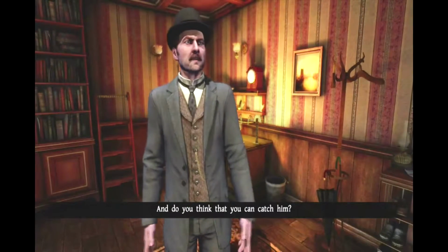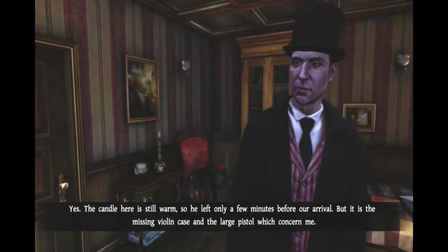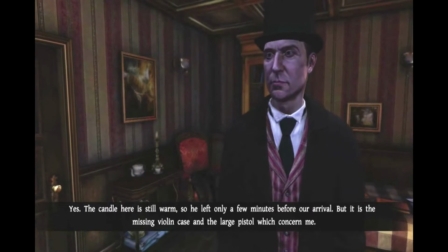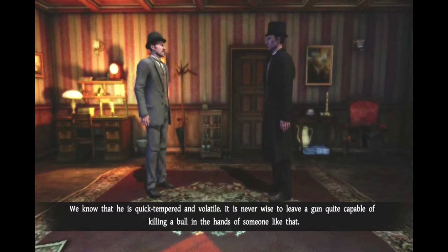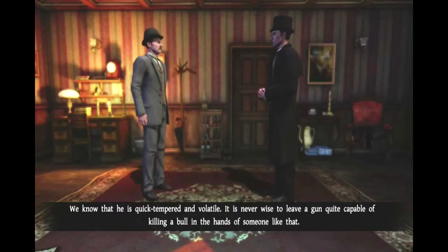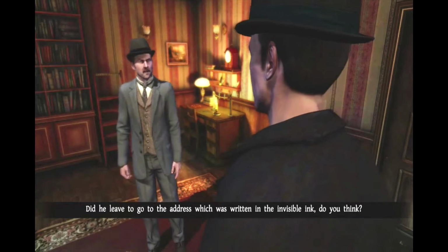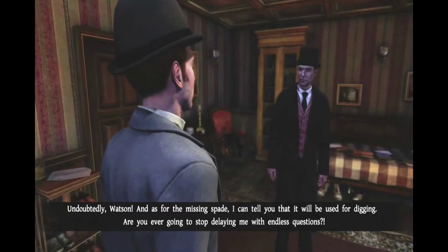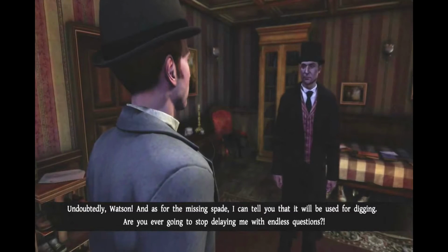And yet this is what he has done with this room. For it to reach such a state of neglect can only indicate that he was in a most desperate situation. And do you think that you can catch him? Yes. The candle here is still warm, so he left only a few minutes before our arrival. But it is the missing violin case and the large pistol which concern me. We know that he is quick-tempered and volatile. It is never wise to leave a gun quite capable of killing a bull in the hands of someone like that. Did he leave to go to the address which was written in the invisible ink, do you think? Undoubtedly, Watson. And as for the missing spade, I can tell you that it will be used for digging.